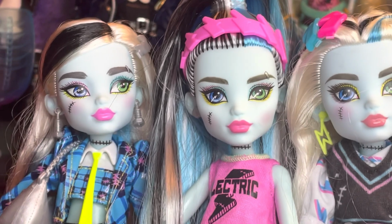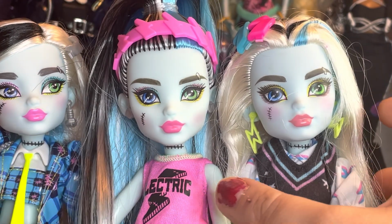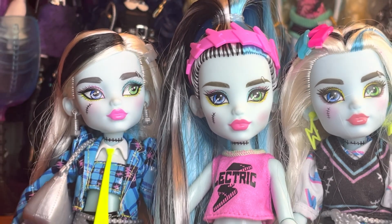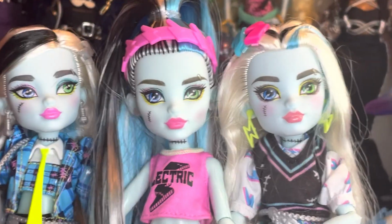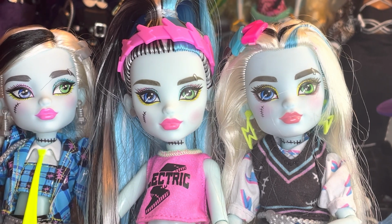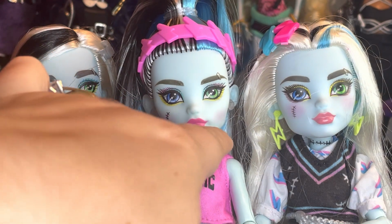Also, I feel like this Frankie's chin is a little bit sharper than the others and a little bit tighter. That could just be me. And I feel like Coffin Break might be a little bit too, I don't know, maybe my original doll just has a little bit wider jaw than they're supposed to. But I feel like this one here has a wider set jaw than the others, especially than this one. Their face looks much skinnier.